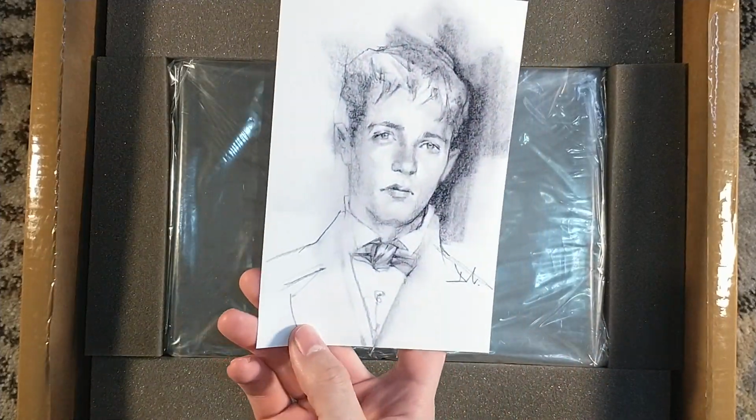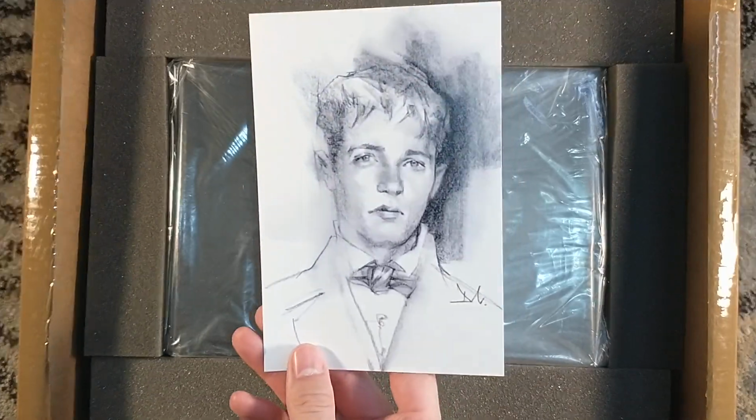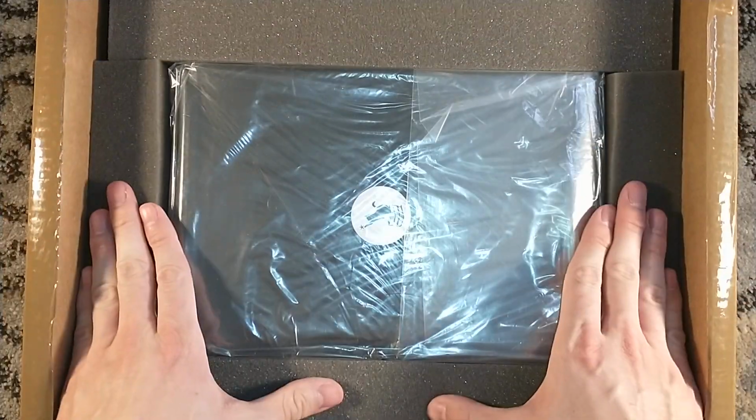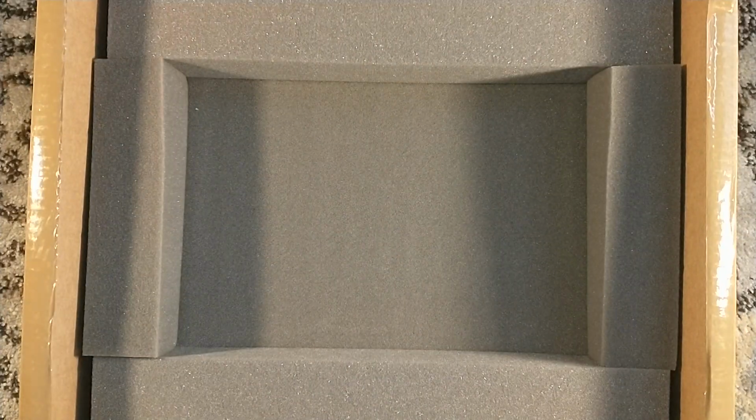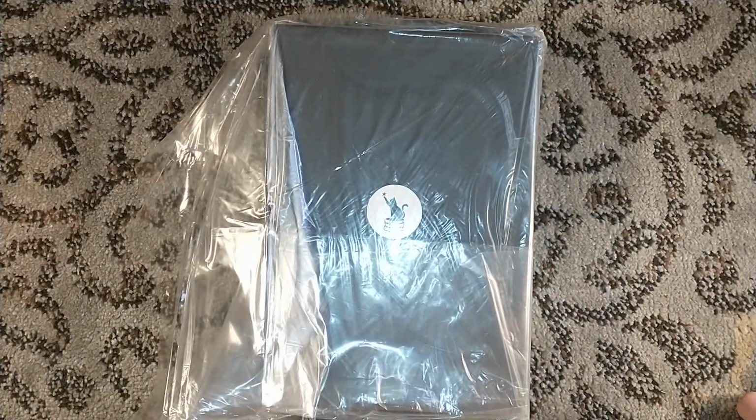And on the other side, you have a kind of a preliminary sketch by Gregory Manchess, who did the illustrations. Look at the foam on all 4 sides. Look at the book itself. Let's dive in. I am excited.